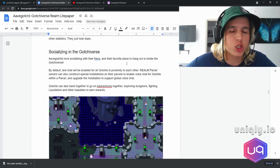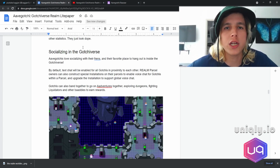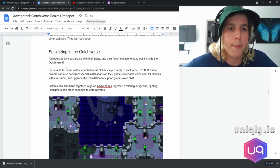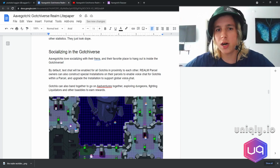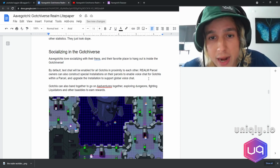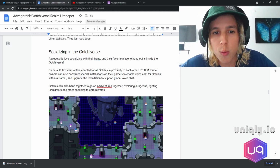Now let's jump into some of the other gameplay mechanics that this game will have. Socializing in the Gotchiverse is very important. Aavegotchis love socializing with their friends, and their favorite place to hang out is inside the Gotchiverse. By default, text chat will be enabled for all Gotchis in proximity to each other. Realm parcel owners can also construct special installations on their parcels to enable voice chat for Gotchis within a parcel, and upgrade the installation to support global voice chat.